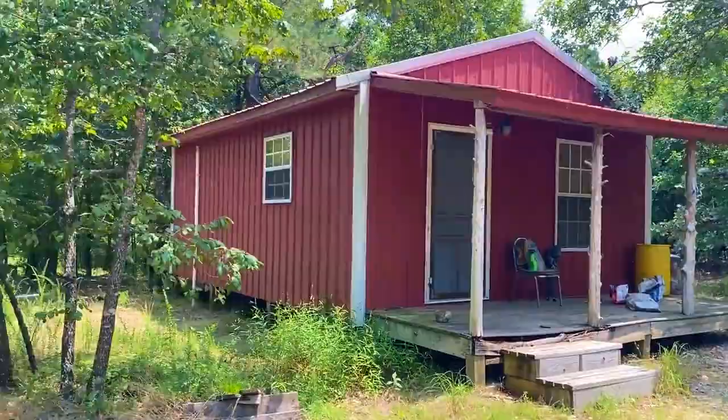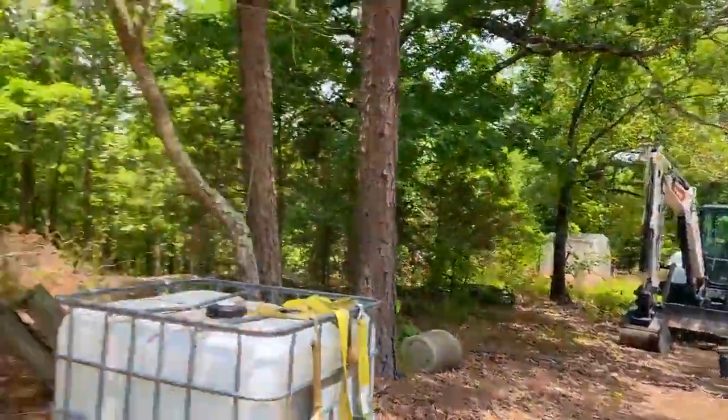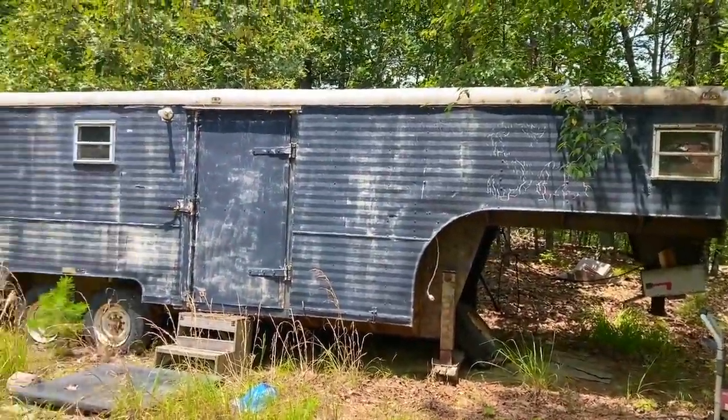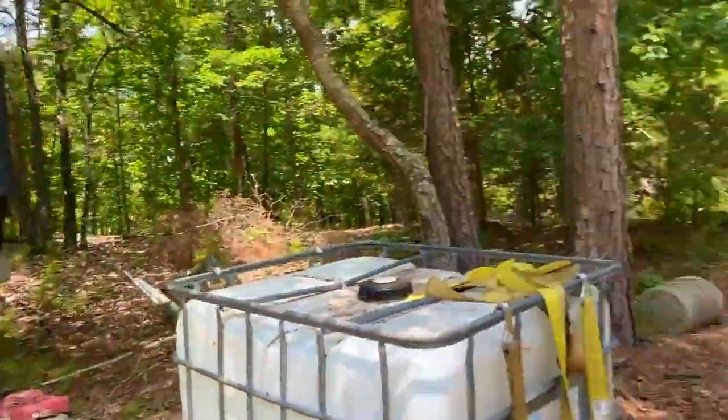I don't know if we have a key here, unfortunately, but I know we do have another video where we go inside the cabin. A little horse trailer is actually set up as an old hunting cabin. It's not horrible inside, but it's not great either.